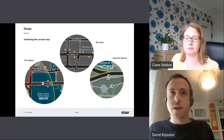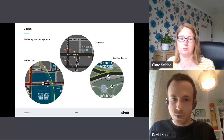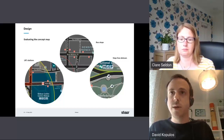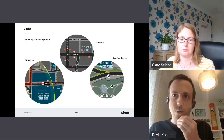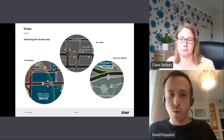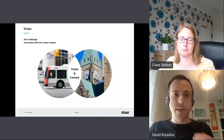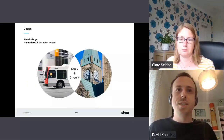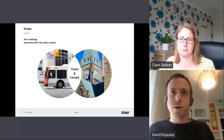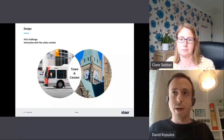Similarly, if you look on the right, there was an interesting proposal for showing accessible routes, detours around steps. But that was a manual process of illustrating that really doesn't scale up across the whole map coverage area. So we looked at whether there are other ways to display that kind of information. So really the first challenge here before we dug into the map concept was to take a step back and consider the whole system's design.